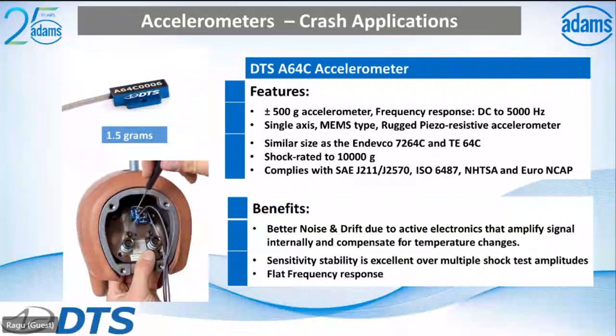So what are the crash sensors DTS is offering for crash applications? This is the new model, which comes with A64C. It's a linear, single axis, MEMS-based ruggedized piezoresistive accelerometer. It's a similar size as the Endevco 7264 and TE 64C. It's a 500 G accelerometer, with frequency response from DC to 5 kilohertz, and shock rated to 10,000 G. It also complies with SAE standards and ISO standards and NHTSA and Euro NCAP.